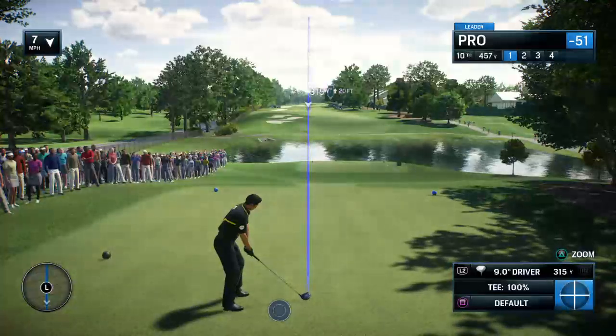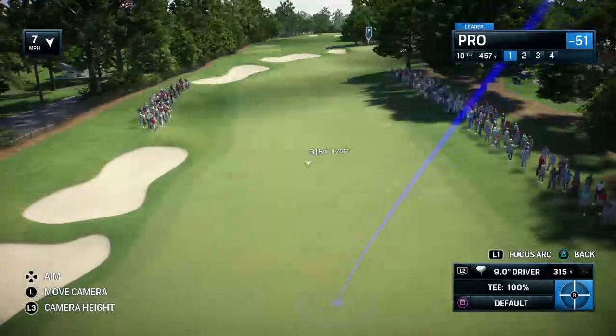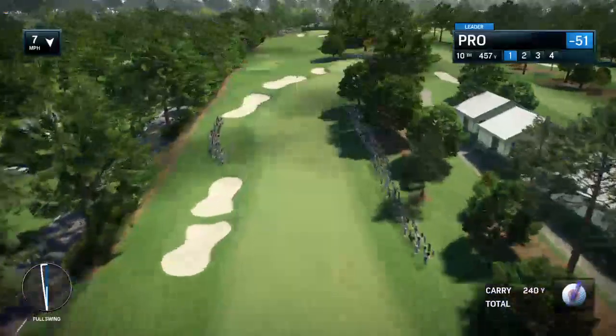Setting up to start the back 9 here, and if it's anywhere near as good as the front 9, Frank Hill will be very happy with his score at the end of the day. Yeah, the hardest thing right now is to just keep doing the same thing without focusing on the score.